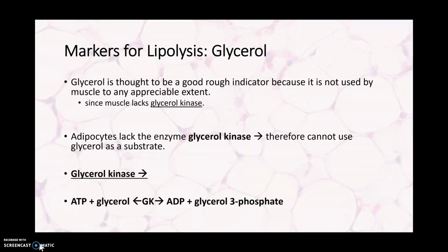What does glycerol kinase do? It's involved in triglyceride and glycerophospholipid synthesis. It catalyzes the transfer of a phosphate to a glycerol, forming glycerol 3-phosphate. Looking at this metabolic equation, ATP plus glycerol, using glycerol kinase, can produce ADP and glycerol 3-phosphate. This substrate becomes a significant source of glucose in hibernating animals. Here's a fun fact for you: the black bear, where lipolysis becomes necessary for survival. So this is a nice little hibernation metabolic equation and how hibernation kind of works.